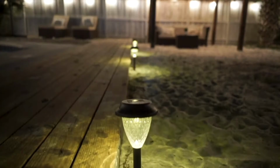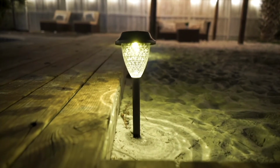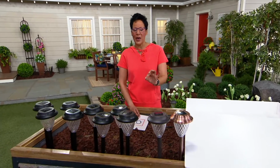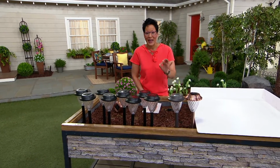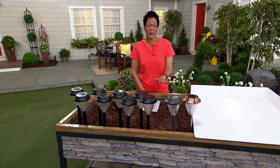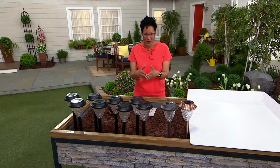Now these are fantastic because they are the Garden Reflections pathway lights, and these are QVC's own line of garden and home decor. What's so fantastic is that we can give you the quality that you expect in pathway lights, long glow time, 8 hours on a full charge, but we can do it at a really great price because QVC has great buying power and we go directly to the manufacturers.